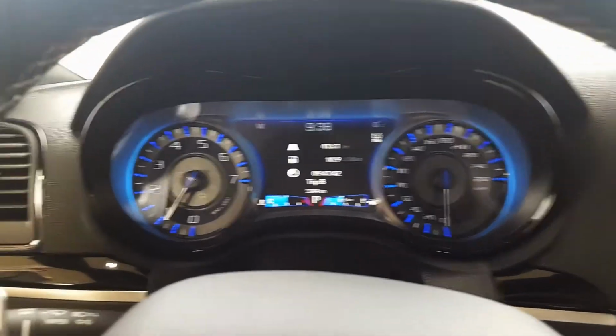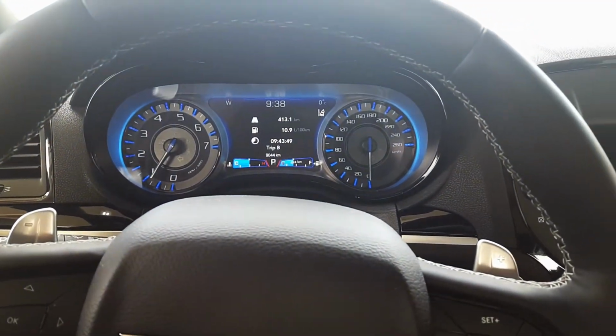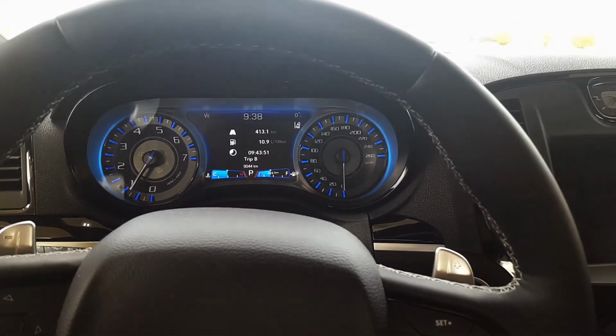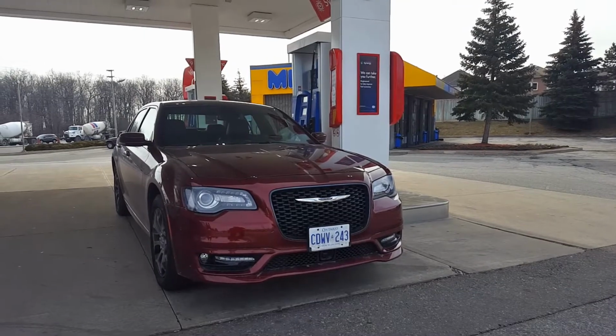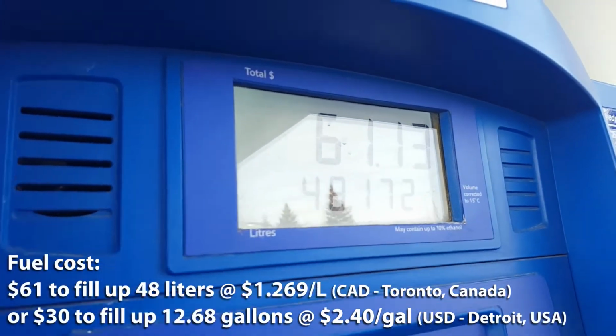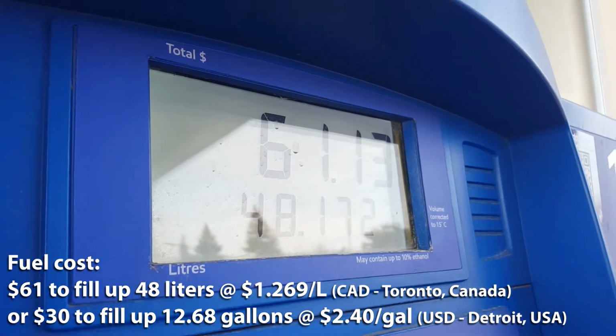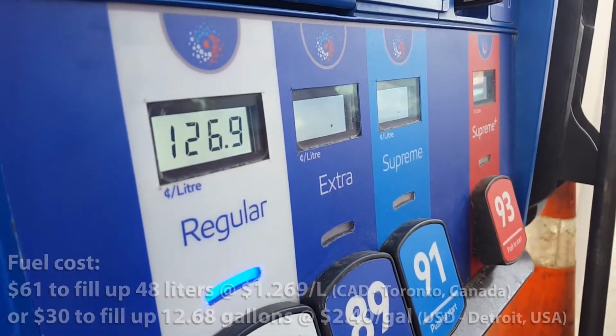What we're going to do now is, as you can see, we're at the fuel pump right now, and we're going to fill it back up and see how much it costs us to fill up. And based on that, we'll do some calculations to get a better idea of how much you can expect to spend on a full tank of fuel. As you can see, I spent $61.13 to fill up 48.1 liters of fuel at a fuel cost of $1.269 per liter.